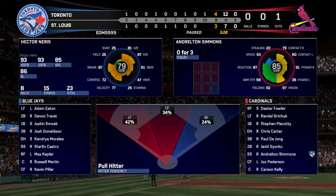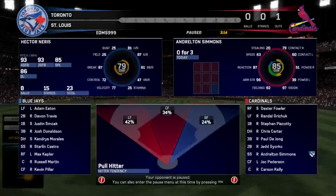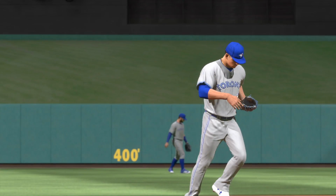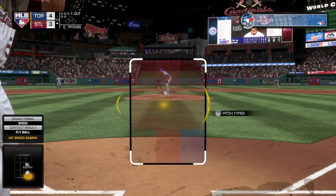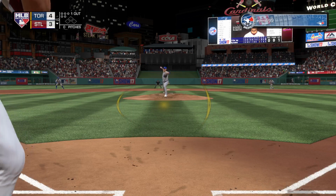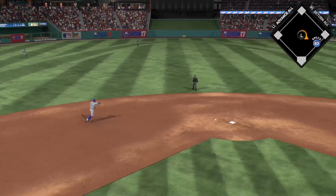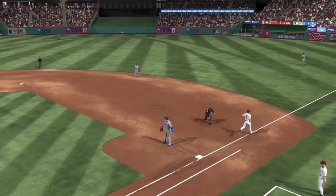In now is Anthony. Roberto Osuna. Andrelton Simmons. Your attention, please. Now pitching for Toronto. Hit hard to short. Gloved by Castro. Throw on to first. 2 gone.